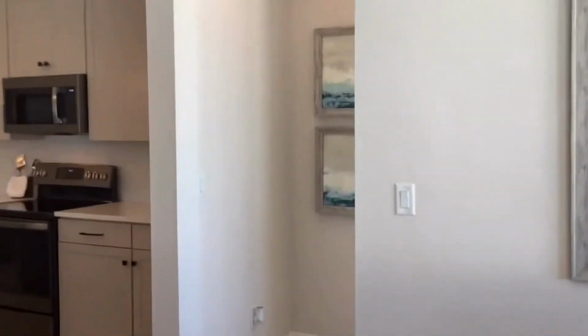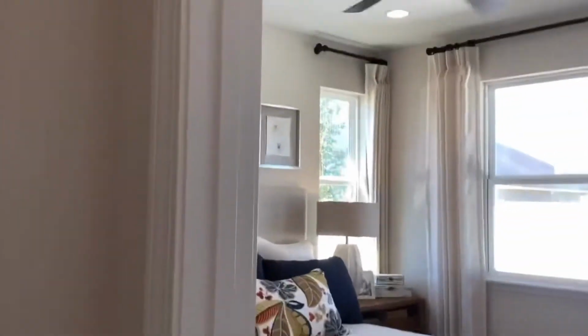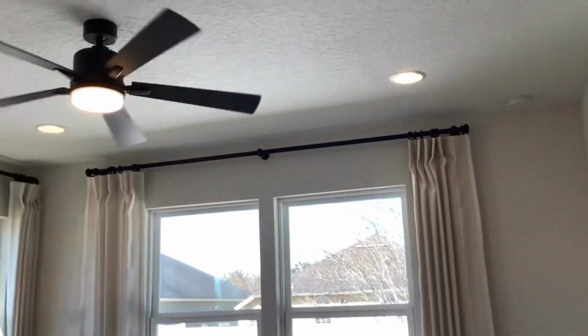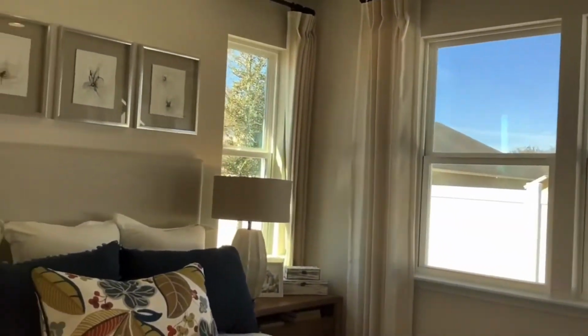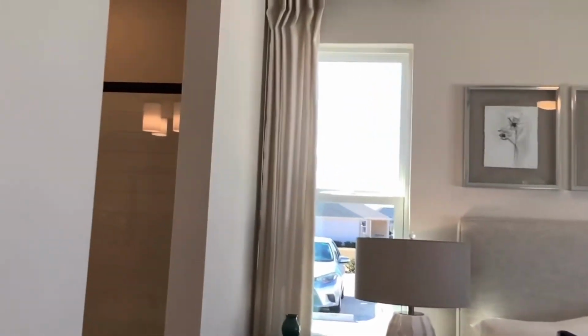Now we're going into the owner's suite, and the owner's suite is showing a queen size bed. You can see they have lots of natural light with the window selection. And when you go into the owner's restroom, you have the double sink, you have the shower with the tiles, and all those are upgrades.